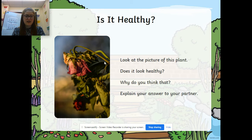Super, because if you look at the actual petals here, they look all dry and shriveled up, don't they? And the colour isn't a bright pink, it's slightly going dull. So I wouldn't say this is a healthy plant. And if you look, it's not nice and straight, is it? It's slightly drooping. So I would agree with you. I don't think that this plant is a healthy plant at all.